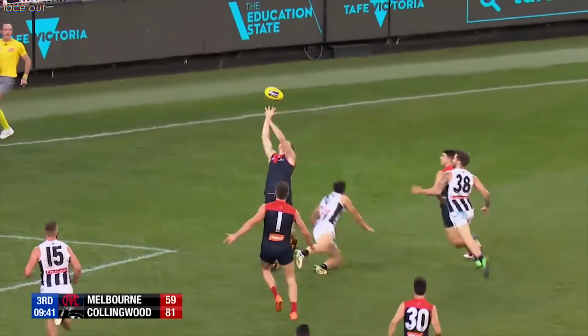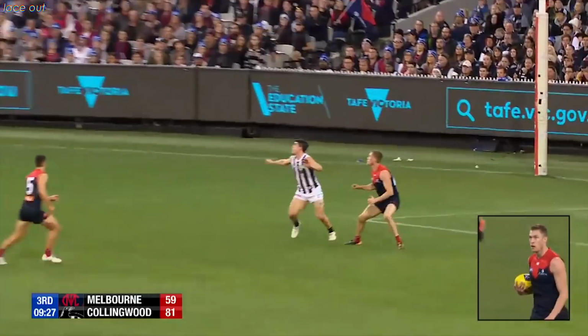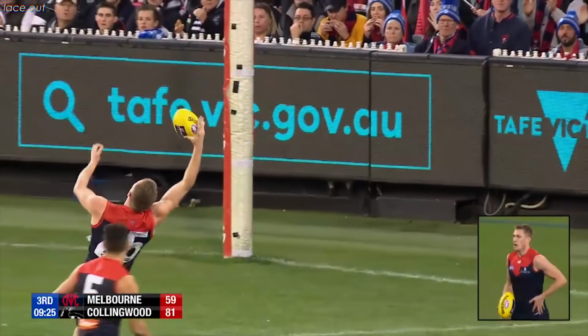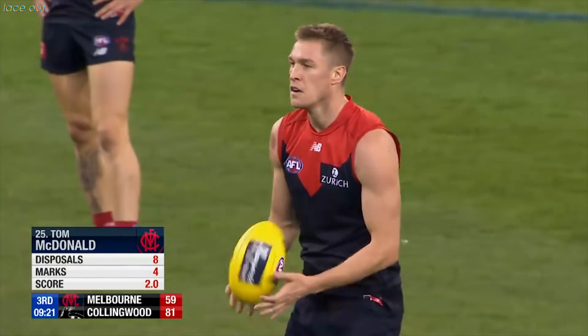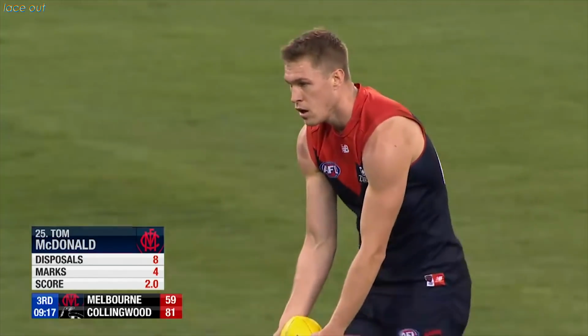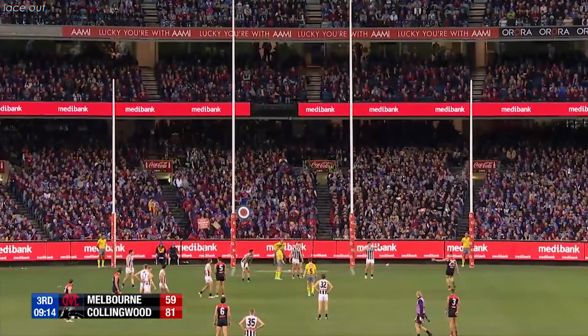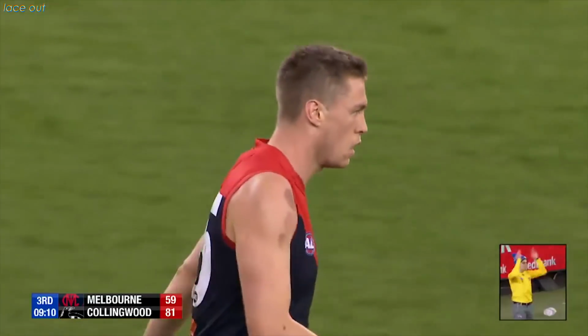Wonder why he didn't. McDonald, that's why. Look at the low trajectory. I mean, that arrives really quickly. I think he actually got there quicker than the Collingwood defender thought that it was going to. This to chisel it back to 16 points. McDonald kicks his 3rd. Melbourne are back within 16.